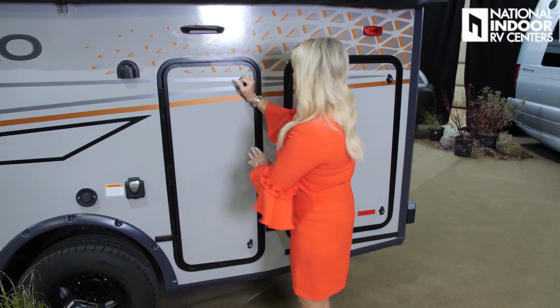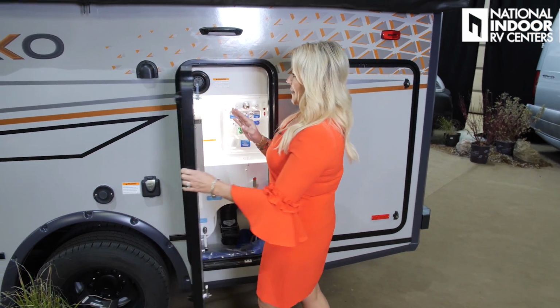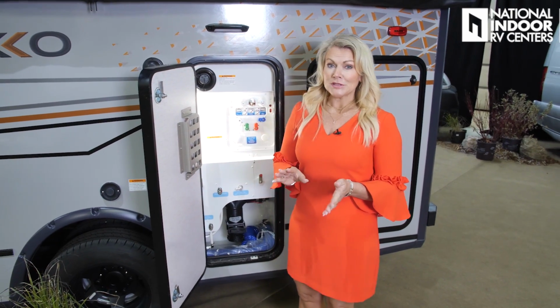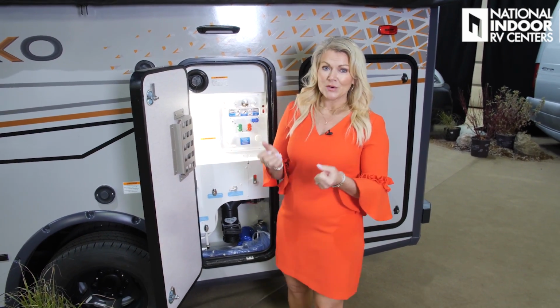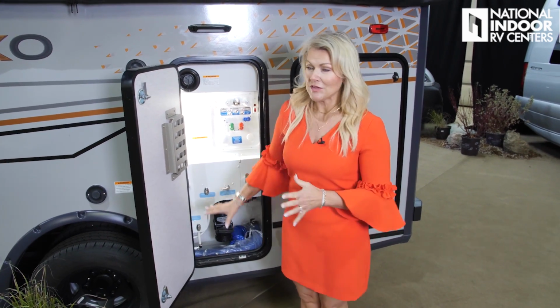All right, and here is our wet bay, which I love because look, I'm standing. It's right at like eye level. I love that. You don't have to get down on your hands and knees to do all the dirty work.